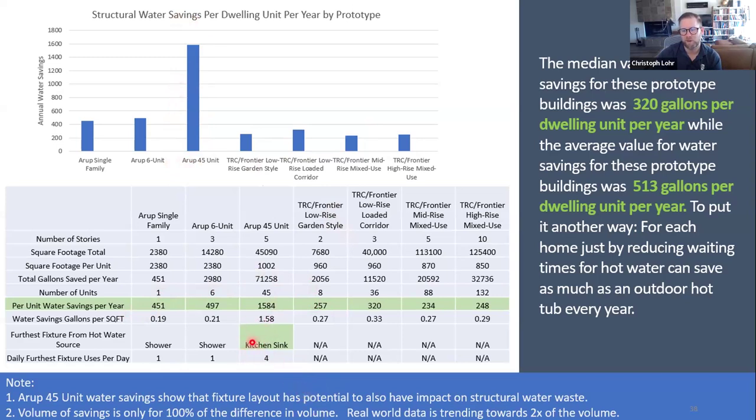the kitchen sink was the furthest fixture. This is another area of potential research opportunity. The showers tended to have one usage per day, which led to that water waste. It was one shower per day because the assumption was that if you had two people living in a home or a dwelling unit, one person would shower followed by the other person.